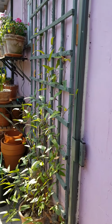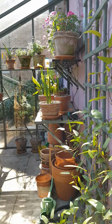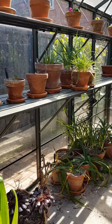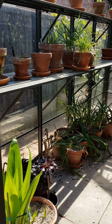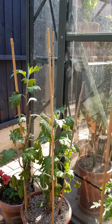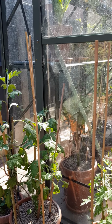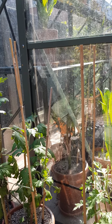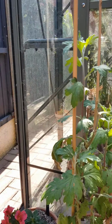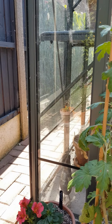In the coop, the summer bulbs are starting to shoot. Outside there's a couple of glasshouse chrysanthemums and a potted alstroemeria.